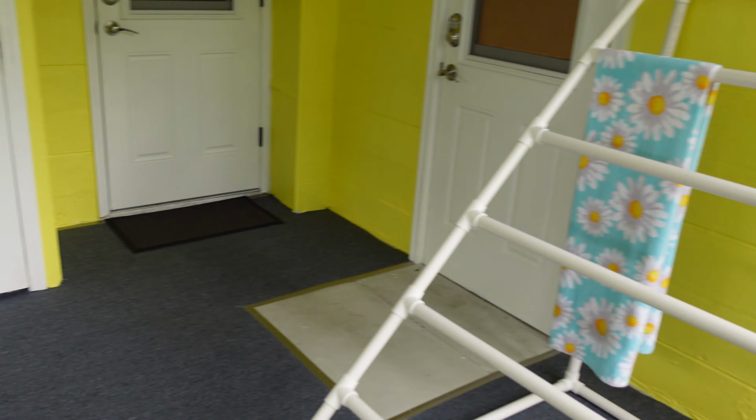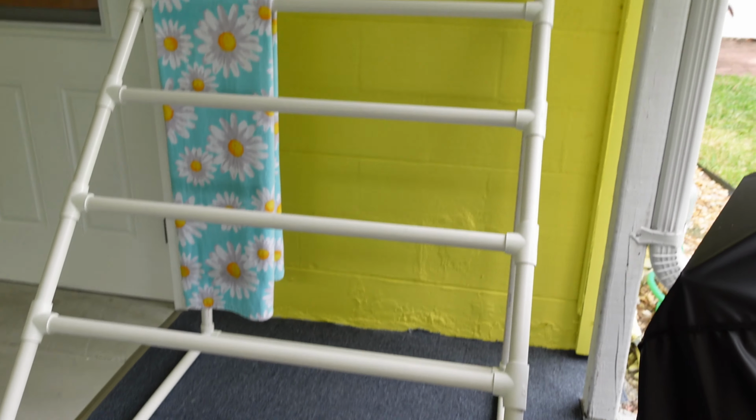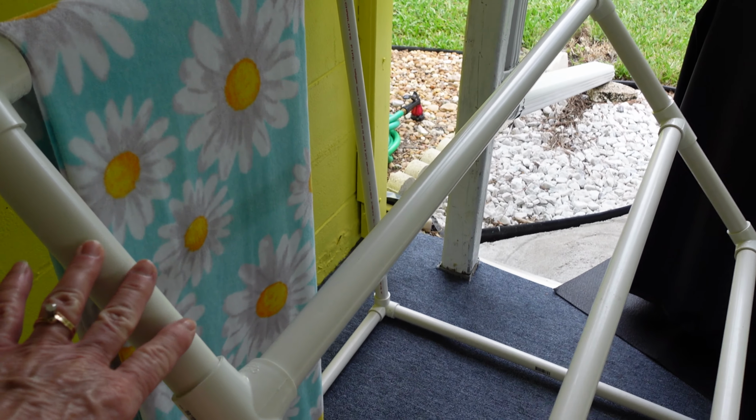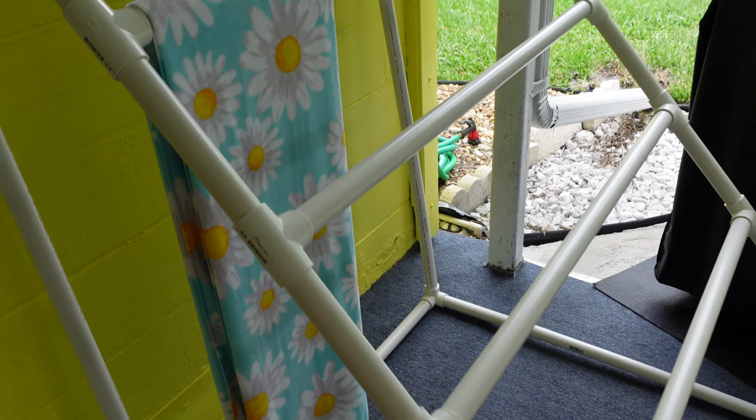Anyway, I'm kind of proud of this, and Robin is too. This towel and bathing suit holder is just made out of PVC. I probably should have put that on film for you to see. Robin got it off a YouTube channel, or it may have even been Pinterest, and I'll put the link to it. It's actually very big. We just cut all those PVC pipes and put them together with the T's and the 45 degree angles, and made a nice area for people to hang their towels and bathing suits.